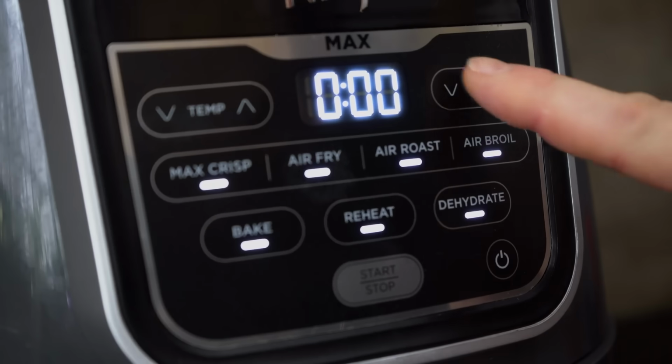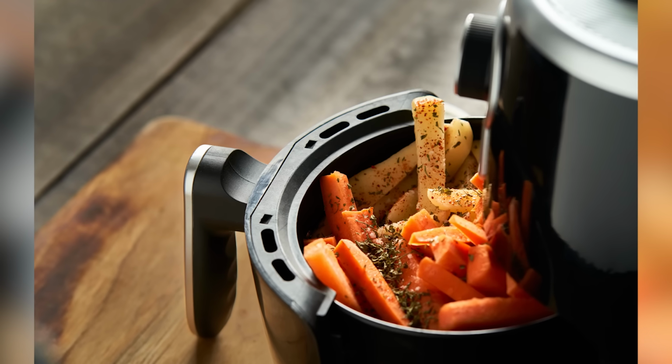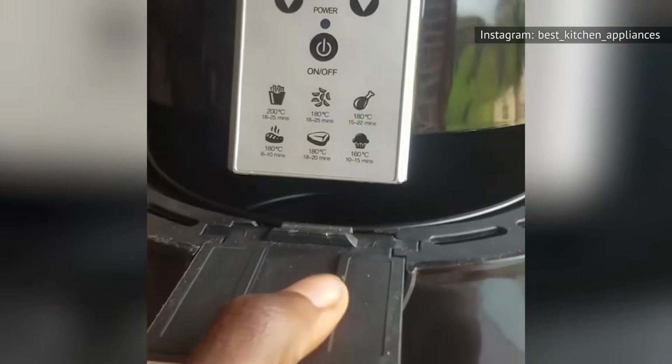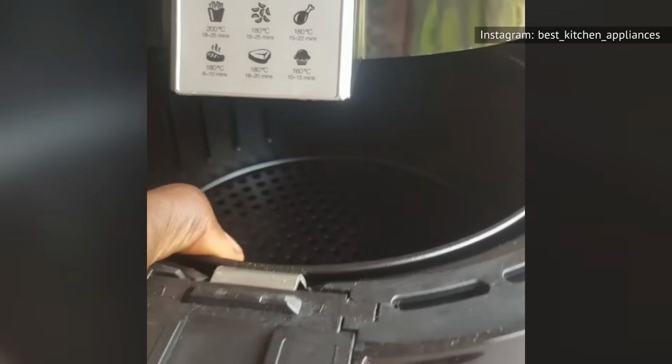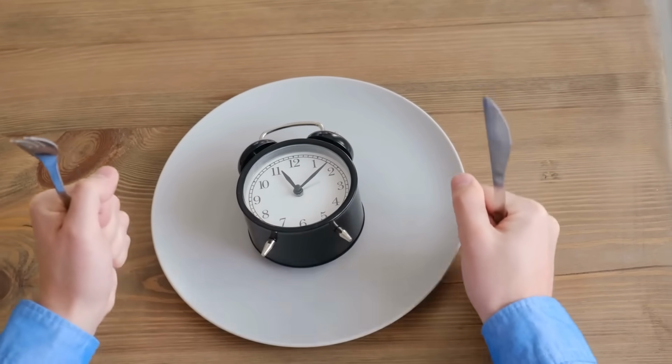Here's another reason why people love their air fryers so much. Because you don't have to use a ton of oil in your air fryer, you're not going to have any of these issues. Therefore, not only can you get healthier fried food, but it's also a way easier and more mess-free process. In the end, that saves you time, and who doesn't want that?